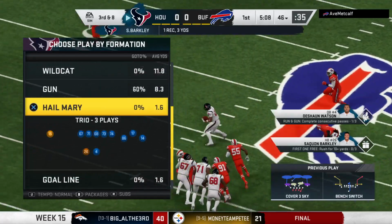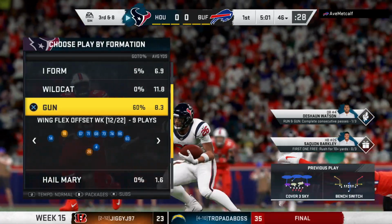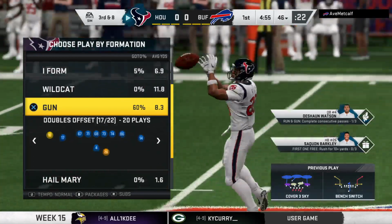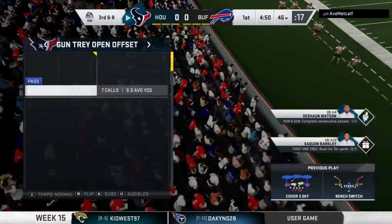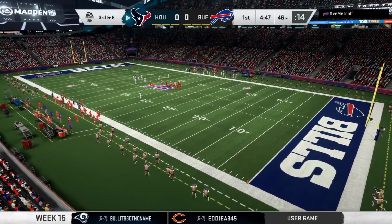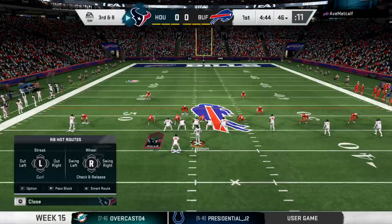Everyone's got to be able to catch the football. Doesn't matter what position you play, but if you're on offense, be aware a ball may come your way. An extra defensive back here for the Bills on 3rd down.